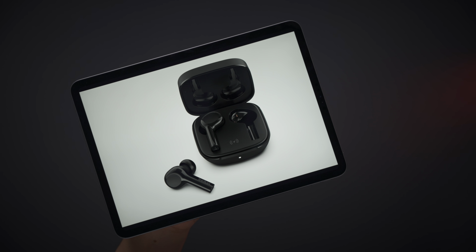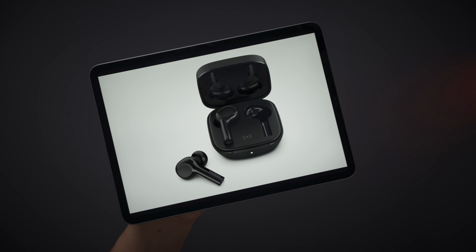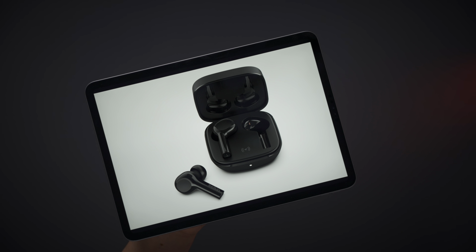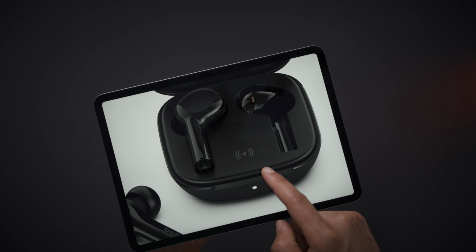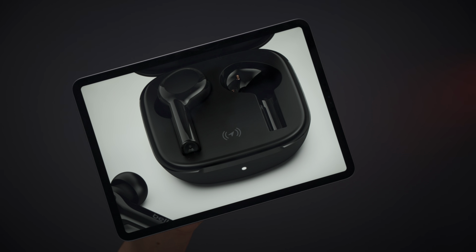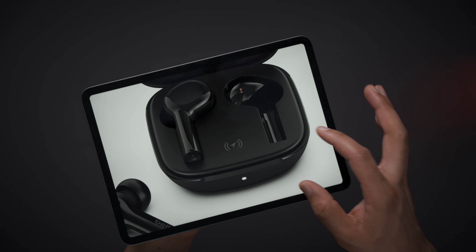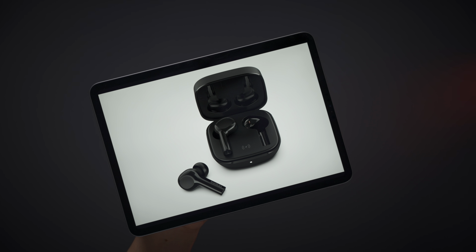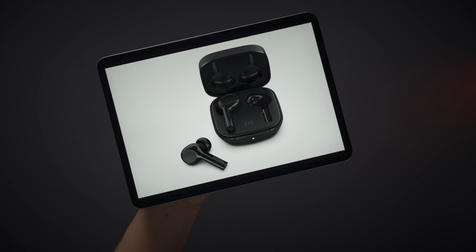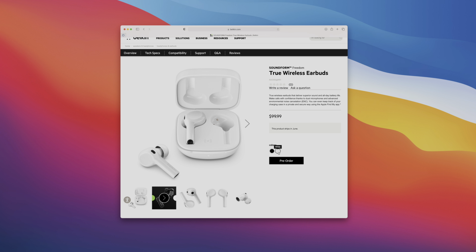So super simple. Now you also have the Belkin Soundform Freedom True Wireless Earbuds, which look like a sort of hybrid between AirPods and Powerbeats Pro, I guess. You see a little Find My indicator there, or the location indicator at least. But one thing to keep in mind is that the Find My tracking doesn't apply to the individual buds, but it applies to the charging case. So you definitely want to make sure you have a good habit of putting the buds back in the case.